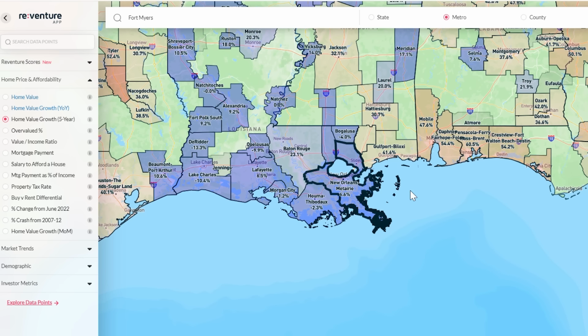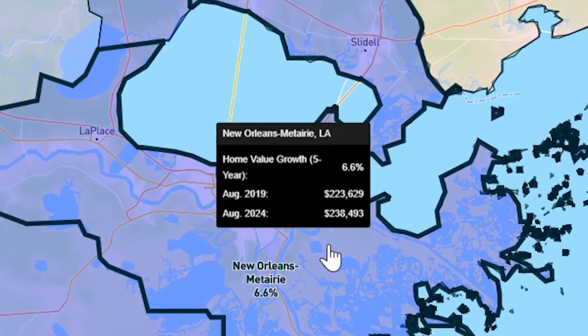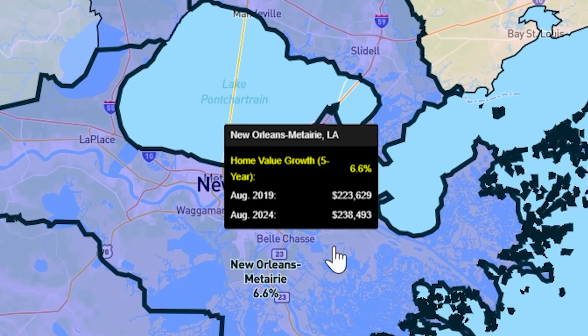Over the last 5 years in New Orleans, home prices have barely increased. They've gone up like 5% in 5 years, when the national home price has gone up 40%. And so once an area develops a reputation for getting hit really hard by hurricanes, fewer people want to go there, more people want to leave, inventory goes higher, and prices drop.